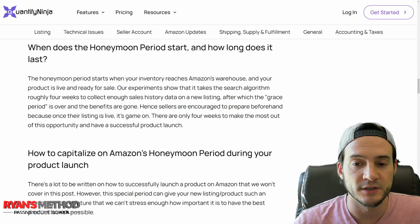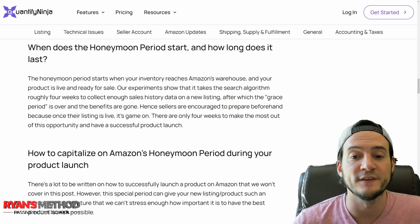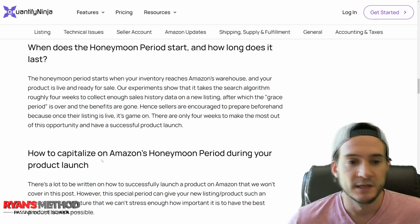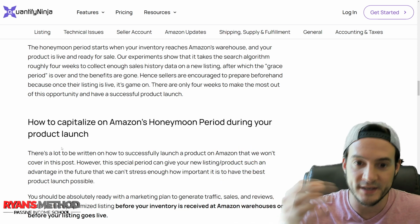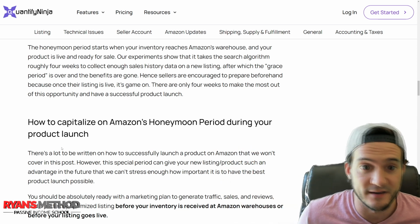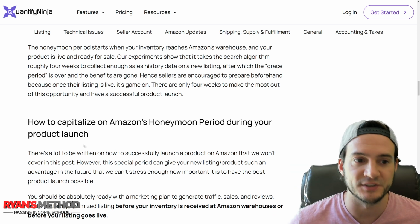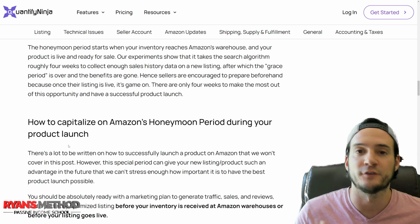Hence, sellers are encouraged to prepare beforehand because once their listing is live, it's game on. There are only 4 weeks to make the most of this opportunity and have a successful product launch. Now, I've definitely had successful product launches beyond just the initial 4 weeks, when I have wasted that initial 4 weeks before. I definitely trust what I see in this article, but I'm just saying even if you waste this grace period, you can still be successful because I've done it firsthand.